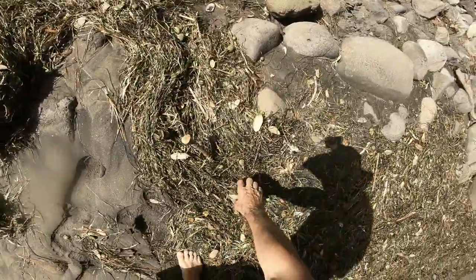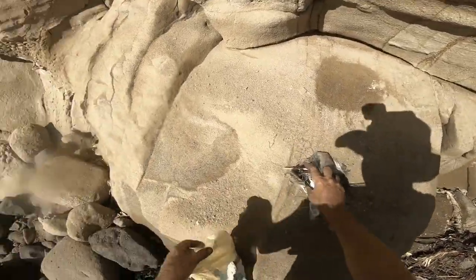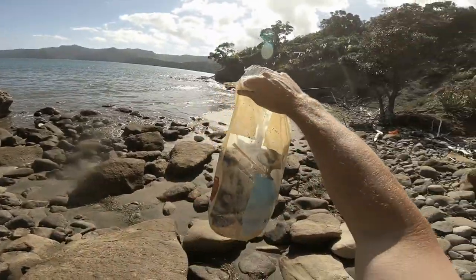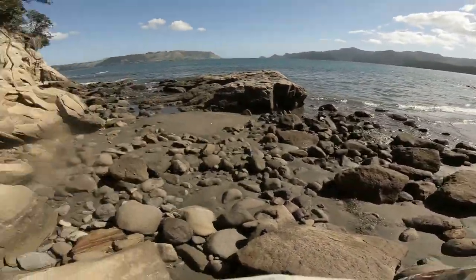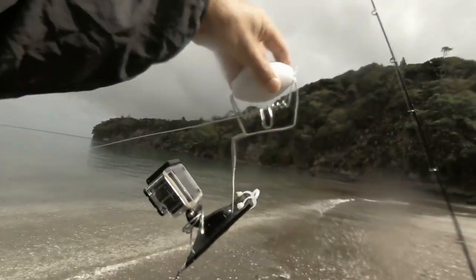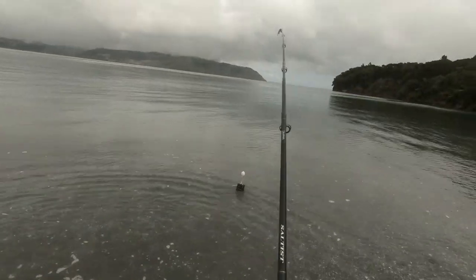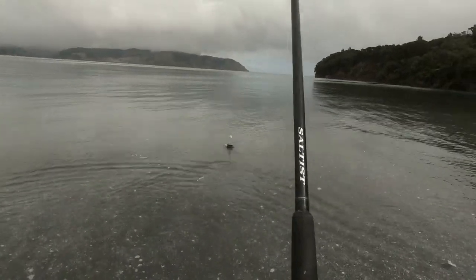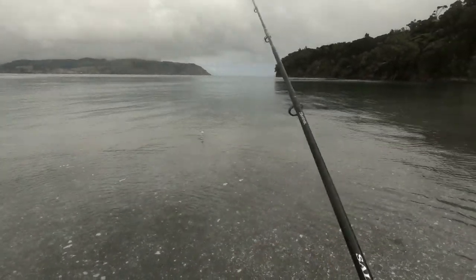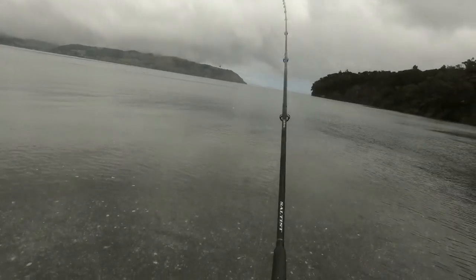So much rubbish. None of that's mine. That's all just in this small bay. This is configuration number 3. Clearly is not sliding.